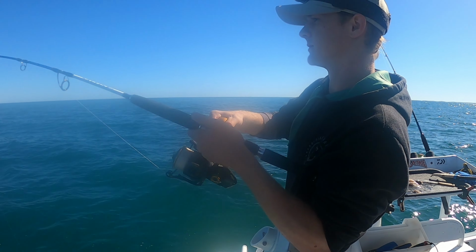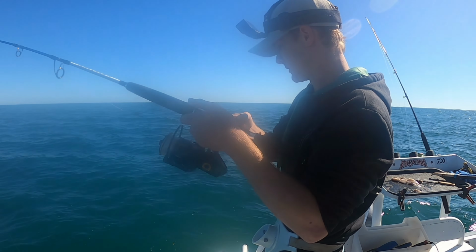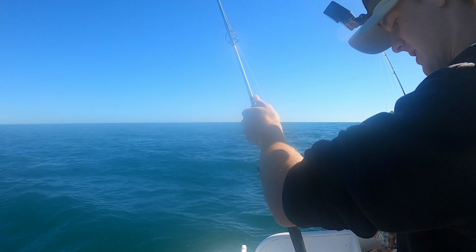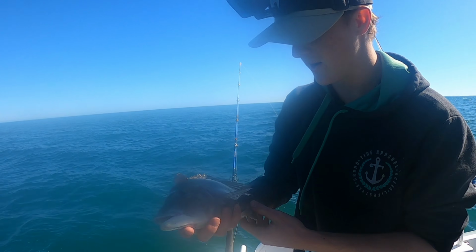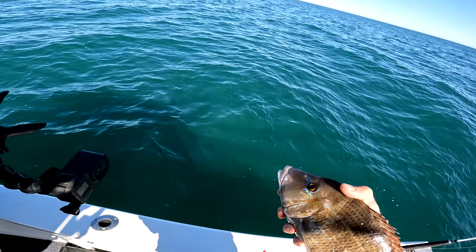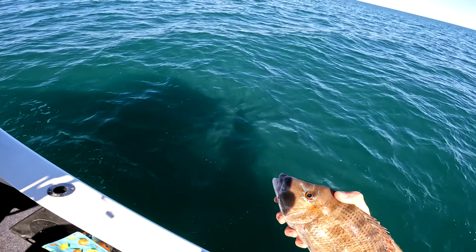You can stay away, dolphins, for now. Another nice black snapper. You beauty. 37, beautiful fish. I just love all these emperor's snappers because of the colours they have on them. And a lot of other fish too, it's just spectacular. It's crazy.